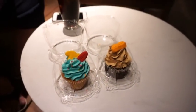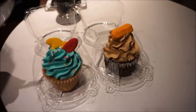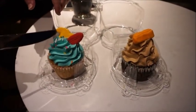I'm just happy with my Diet Coke and our cupcakes. Diet Coke! So let's dig into these bad boys. Mama, do you want to cut them? Yes. I love these peanuts. These little circus peanuts. They're super cute. But we're going to try this one first. This one's vanilla.